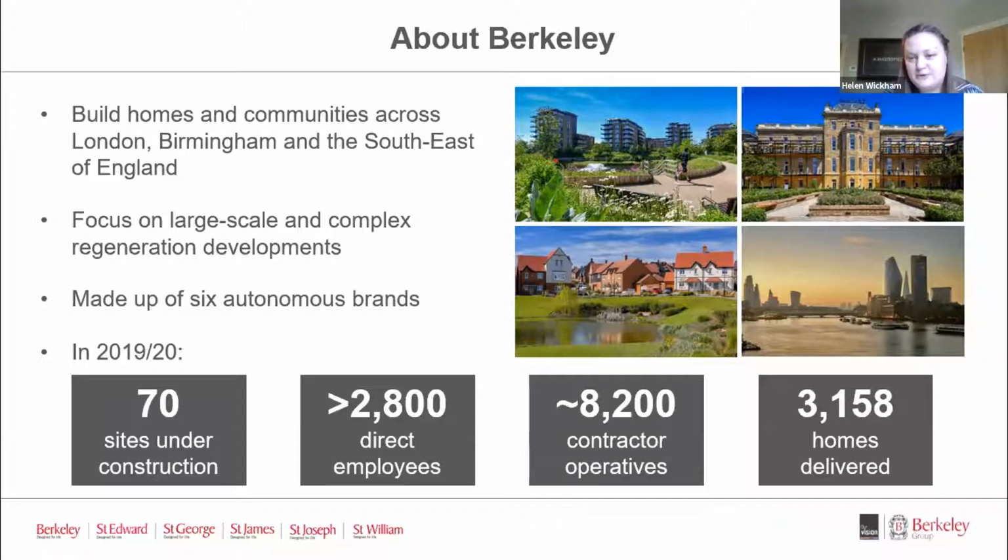We have more traditional housing. So bottom left, you can see one of our developments in Wallfield, slightly outside of London, more traditional. And then we also have iconic developments changing the London skyline. So on the bottom right there, you can see One Blackfriars, which is one of our St George developments. So one of the key things we try to do at Berkeley is we pride ourselves on focusing on large scale and complex regeneration developments. These often can be up to 6,000 homes and take over 30 years for us to develop. We're made up of 6 autonomous brands, which you can see at the bottom of my slides there. So Berkeley, St Edward, St George, St James, St Joseph and St William.